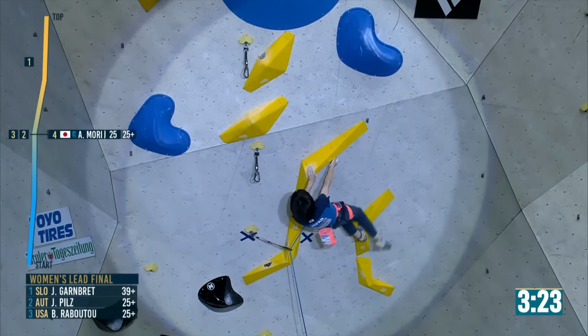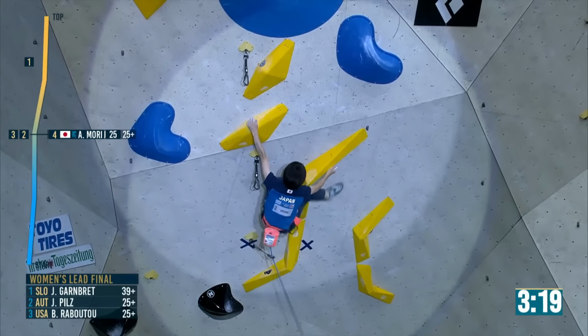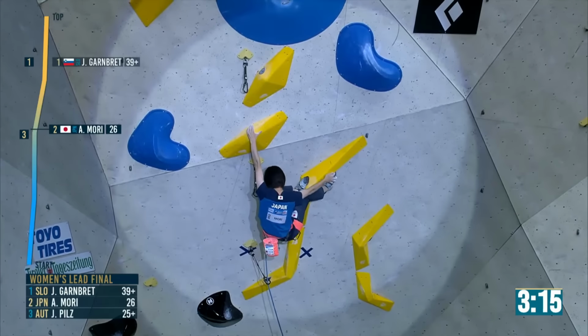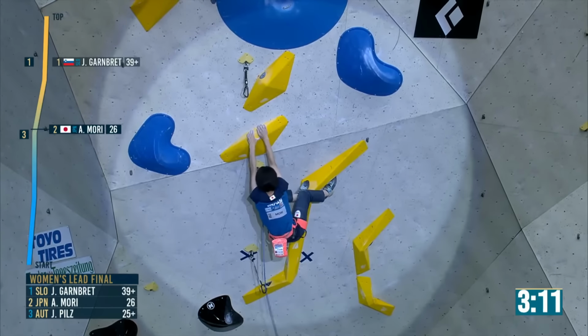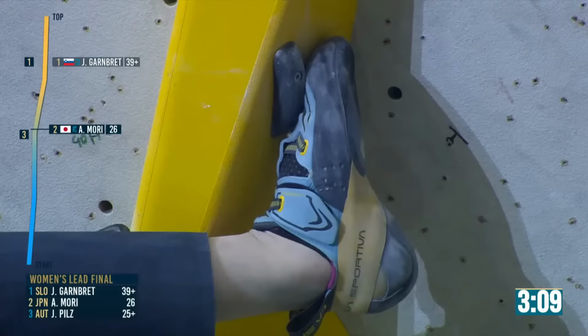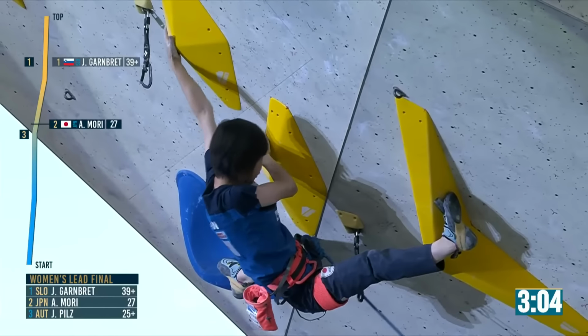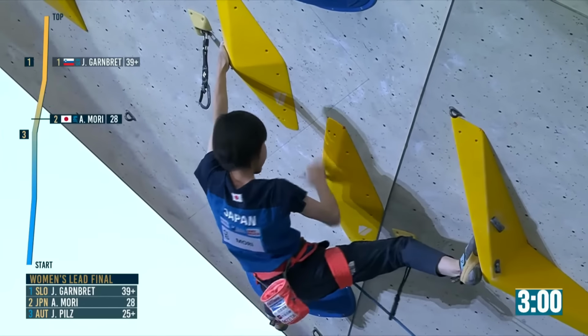She's really locked into that right crimp, which is really cool to see. Left hand on the sloper, and then immediately looks left towards the next foothold. But she has to make this clip first, and that right toe is shaking. But she's in, and she'll be happy to get a right hand up. All right, well, she is in silver medal position at the moment.